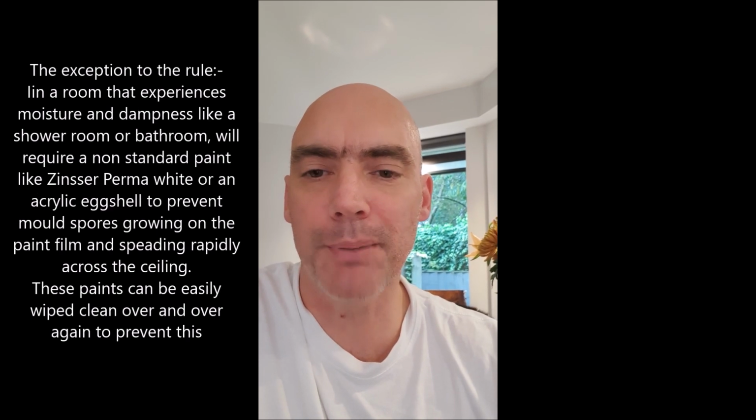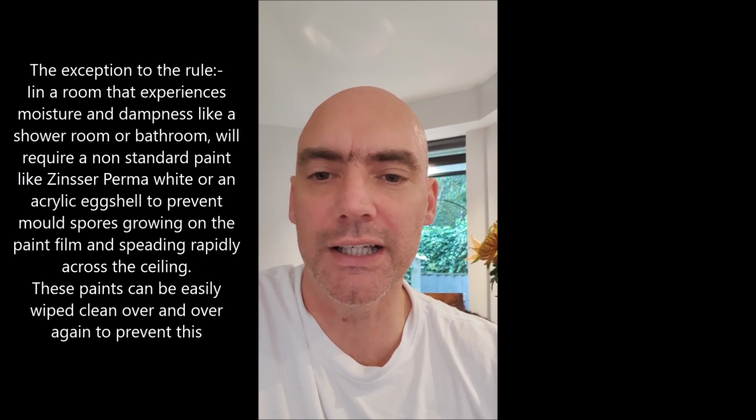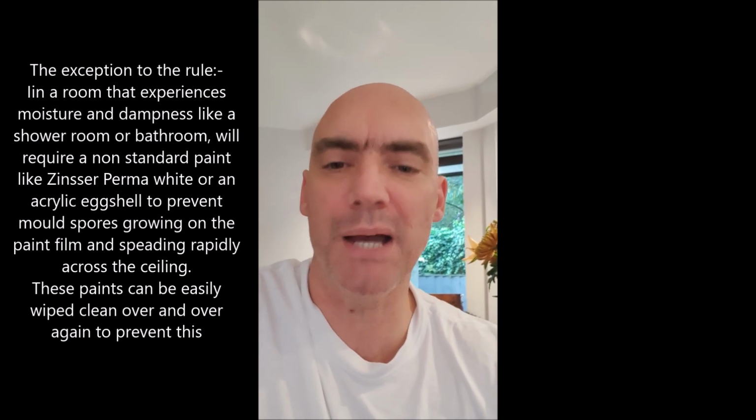What we do with ceilings, as a general rule, is use a paint that when dry will be completely flat. In the trade or on the tin, this is called matte. A matte paint is a surface that when dry is not shiny at all. It's flat and even chalky in finish sometimes. The chalkier the better on a ceiling. A normal standard vinyl matte is an option for a ceiling.